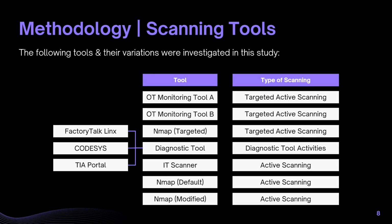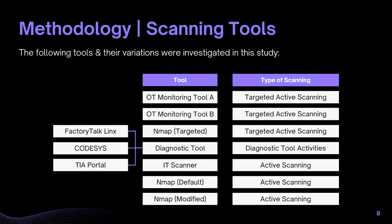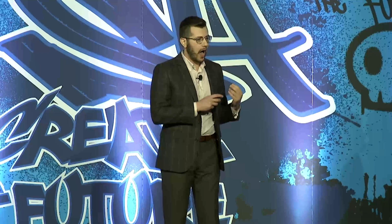In terms of the tools that I used in this study, as well as their variations, there were 9 in total. OT monitoring tools A and B are 2 vendors, which I chose to keep somewhat anonymous. Somewhat, because I'll mention that OT monitoring tool A is a vendor in the Tier 2 category of Dale's 2023 OT detection market analysis, while OT monitoring tool B is a vendor in his Tier 1 category. So the ordering is flipped. I selected both of these tools to conduct targeted active scanning, which means I would load the appropriate scanning profile before conducting a scan. The third tool on this list is Nmap, but configured to conduct targeted active scanning as well, which means I would run a script that is specific to a PLC's protocol.